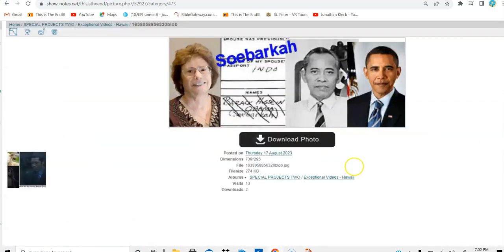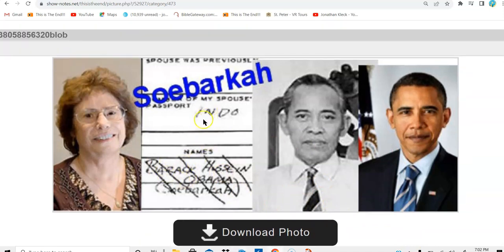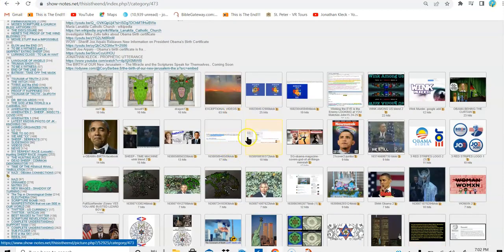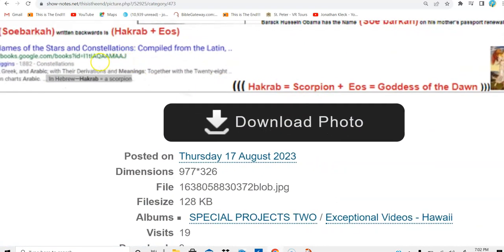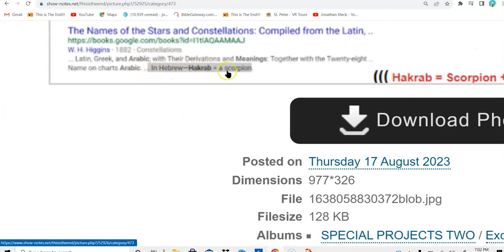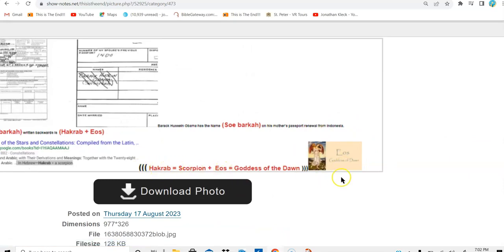Now let me show you a Sobarka. Here's Loretta Fuddy. She's the one that signed the birth certificate. Did you know on Stanley Ann Dunham's passport renewal, it says Barack Hussein Sobarka? See right there? Sobarka. Hawk Rob Eos. You know what? So Satan turns everything upside down and backwards, right? Let me show you what Hawk Rob is. Hawk Rob is scorpion in Hebrew. See it? And then Eos is goddess of the dawn. You see it? Scorpion, goddess of the dawn.